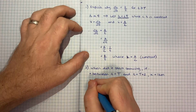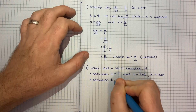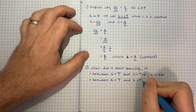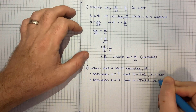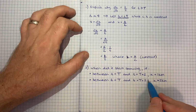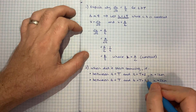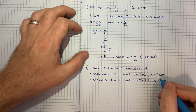The second bit, we can say that between t equals big T and t equals big T plus 5.5, x is equal to 2 kilometres. That wasn't given to us directly, but what we were told is that it takes another 3.5 hours, so 2 plus 3.5 is where you get your 5.5. It takes another 3.5 hours to go 1 more kilometre, so from 1 kilometre to 2.